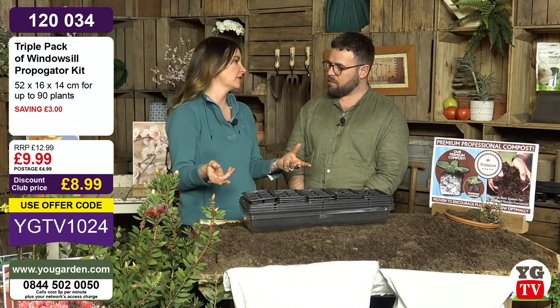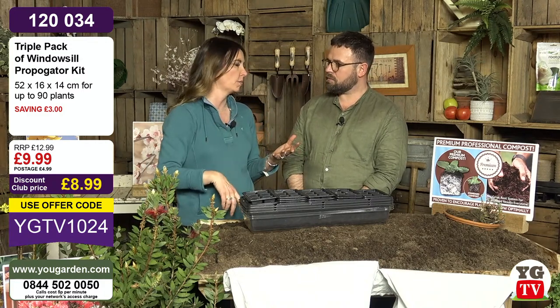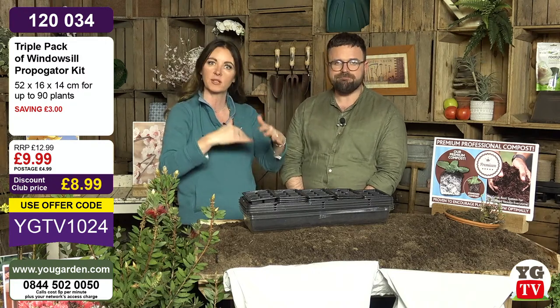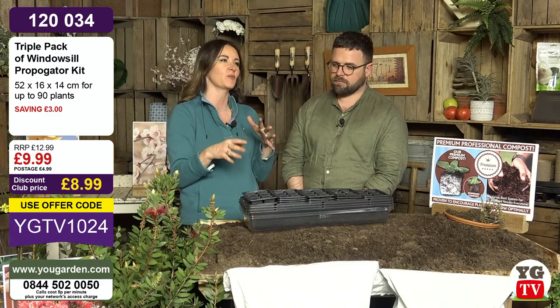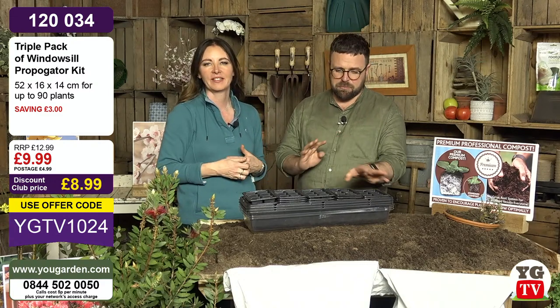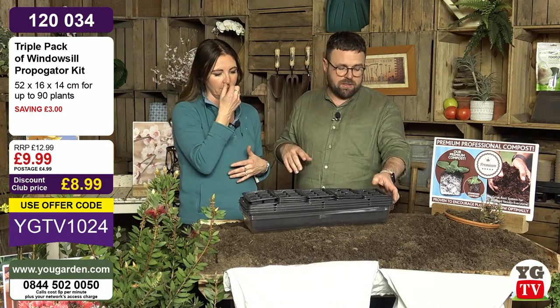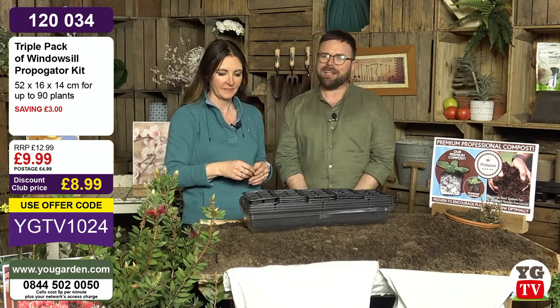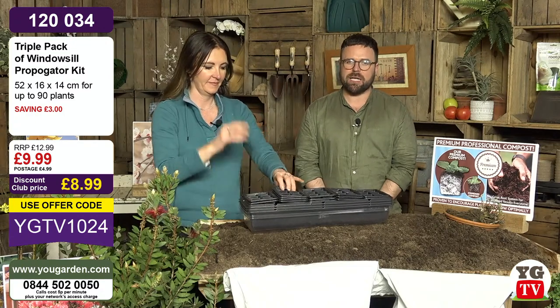Depends on what you're growing, obviously, but most things are going to want light, they're going to want warmth. So that's why windowsills are a great place, because obviously they're getting the sunlight in, and sometimes they're above a radiator, which might add that extra bit of warmth that sometimes is needed. Lovely. Again, we talk about getting them going, giving them the best chance before they get into your garden. This is a great way to allow you to do that.